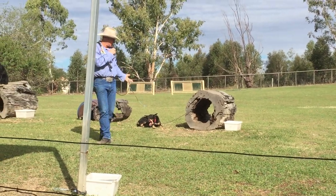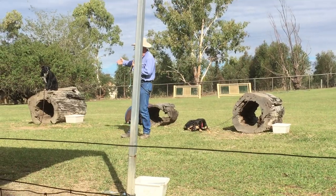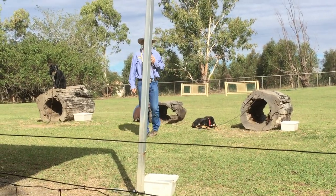Name's Jeff. This is Rex. Rex is a six-year-old Australian Kelpie. Over here we have Hunter. Hunter's a four-year-old Border Collie.